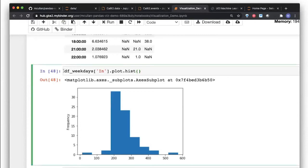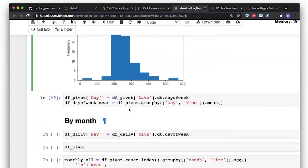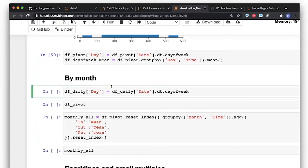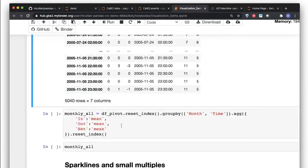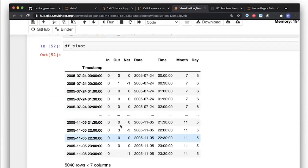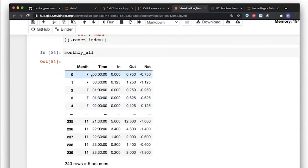So we noted that we had those weekdays. Considering Monday through Friday days, this is a histogram of how many people entered in a particular day. So what does an average total inflow look like? What does that distribution look like? We also might be looking at the month instead. This is going to be showing up later too. So now I might say, all right, I've got my DF pivot here that had month and day. Well, what does average inflow, outflow, net flow look like per month? Is that saying what it's supposed to be saying? I think it is. Or I'm sorry, what does each chunk of the day look like on average per month?